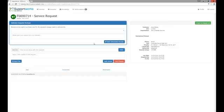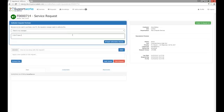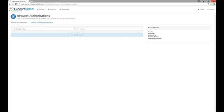So if I decide, actually, I want my manager to authorize this one, we can again pass the request to my manager and say, I don't have the authorization to authorize this, and apply authorization decision, and again we get the message, the call diary entry, the panel disappears, and it says we've passed it to my manager, Alan C. And you can see because now we've got no authorizations left to do, the authorizations button disappears off the page. So that's request authorizations in a nutshell.